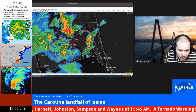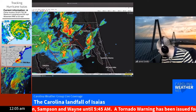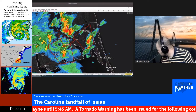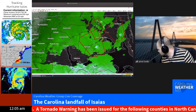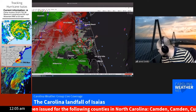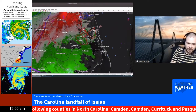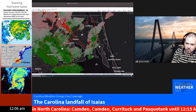Now let's see. I'm going to go back to the velocity display here for a second because I want to see if there's anything else that might trigger attention. And I don't see anything on base velocity. Let me go storm relative. Nothing there right now that indicates that there's anything else in jeopardy, at least from this radar, which is good news. But again, certainly something that we're going to need to keep an eye on for Perquimans, Pasquotank, and Camden counties, and Currituck County as well.